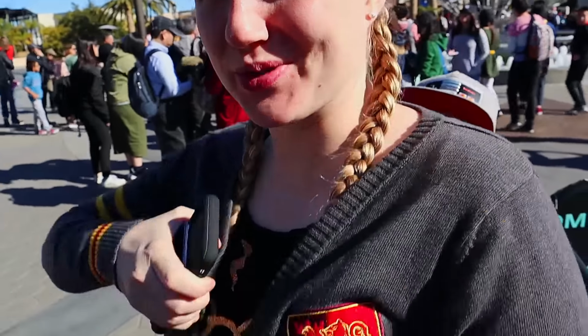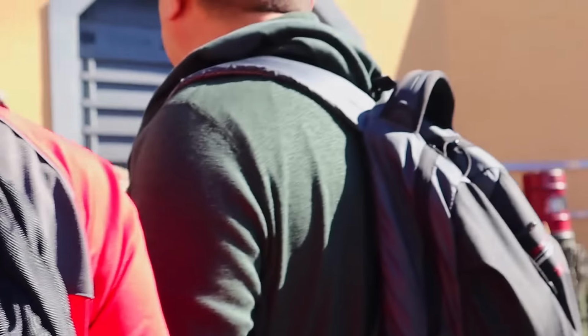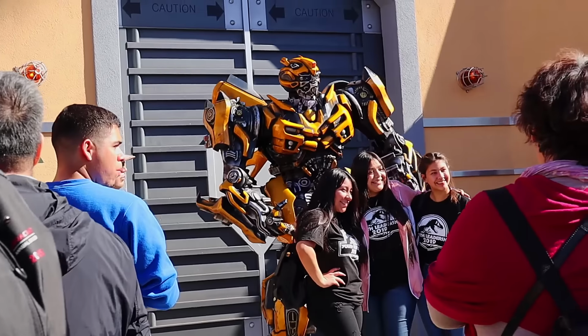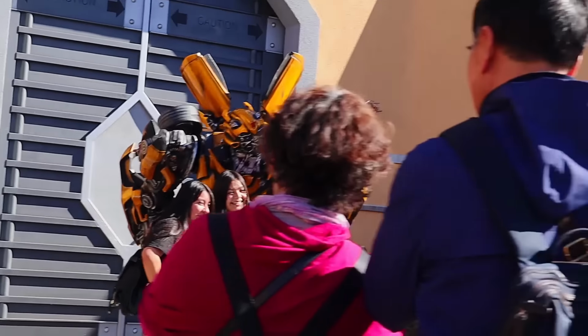I decided to bring this because we were going to Southern California and I was like, maybe there's a chance we'll go there. So I'm all dressed in my Harry Potter stuff. Cool. Bumblebee.